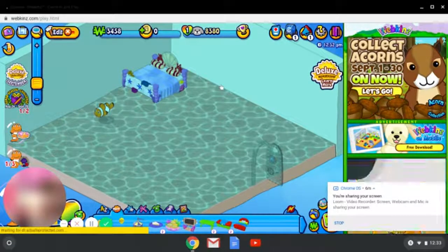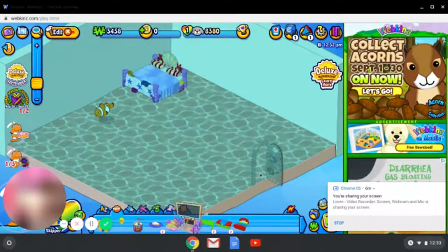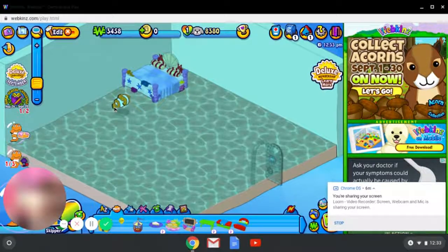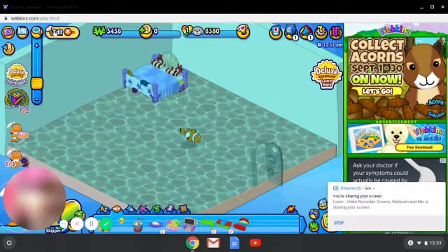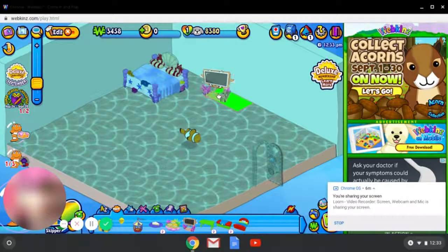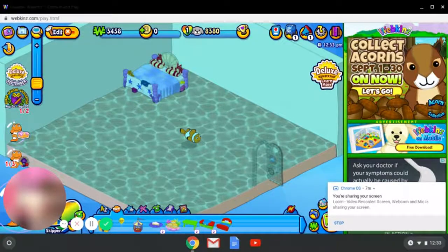Let's put some of his items here. This is going to be his item. Can I get off of... Ooh, it's a little slow. My bad. What? I cannot put his item in there? This is weird. Okay. Can I put that... No, there we go. Put it there. There we go. That was weird.